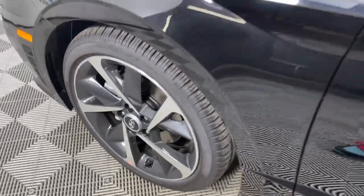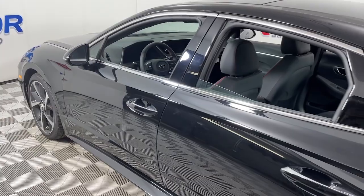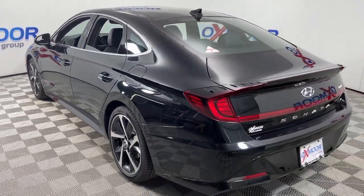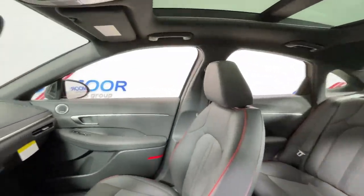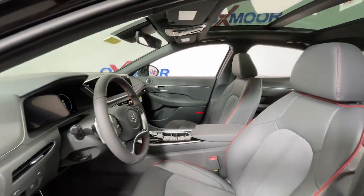Get into the 2022 Hyundai Sonata. Here's a spacious and comfortable Hyundai Sonata, the midsize sedan that prioritizes a smooth ride, connected infotainment, and passenger safety. With ample cargo space, standard driver assistance, and standout style, this family-friendly four-door is ready to take you places.